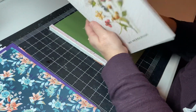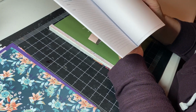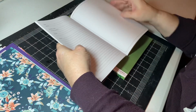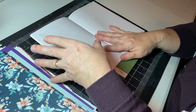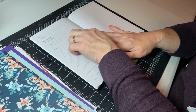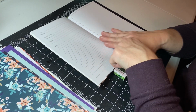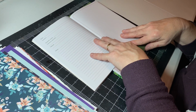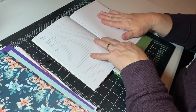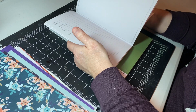Okay, so this is a book that came with it, and it's called My Herbarium, and it's basically a nature notebook. If you were going out on a nature walk, you could write the date, the location, the scientific name of the plant that you came across, the common name, the habitat, notes about the plant, and then you could do either a dry brush technique if you wanted to paint, or draw, like make a sketch of the plant or the bug. So this is definitely a nature notebook that is really cool.